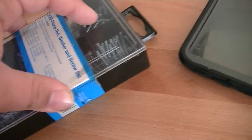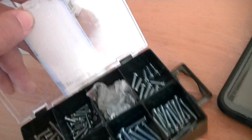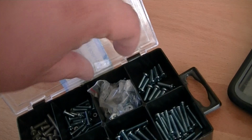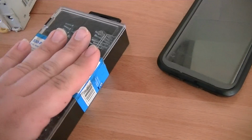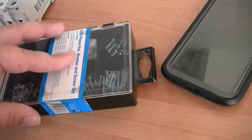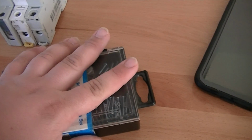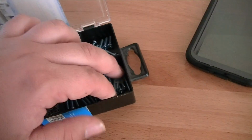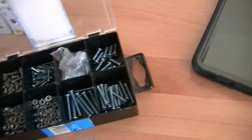It don't actually want to shut anymore. Oh, I need to get my elastic band out. Oh, that's why. Bloody hell. Get an elastic band for that or a cable tie or something, because I don't fancy that spilling everywhere. But yeah, that's my emergency backup nuts and bolts I've had for, like I say, a number of years now.